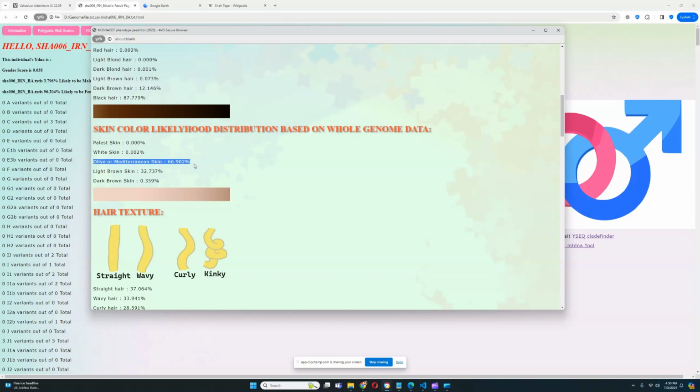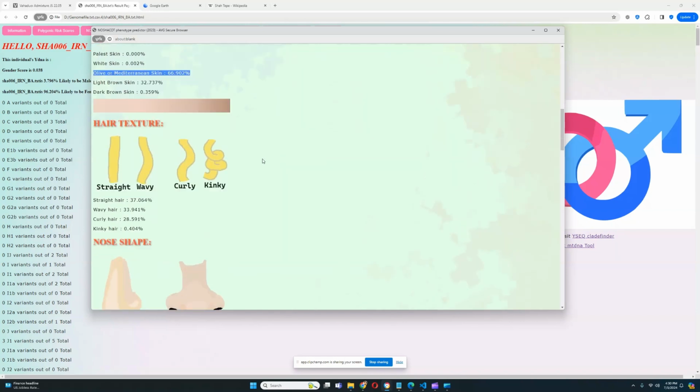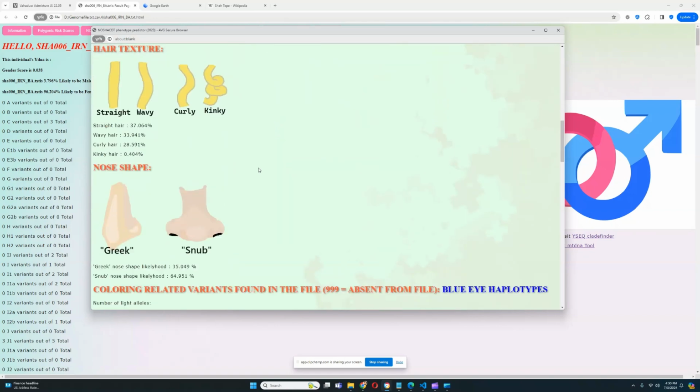By the way, I've got comments from people saying that I'm mispronouncing the word olive. I'm supposed to say olive, and I keep pronouncing it as olive. So I think I should be saying olive for the skin tone. So most likely she's got olive skin tone at 67% odds. So olive skin, black hair, brown eyes.